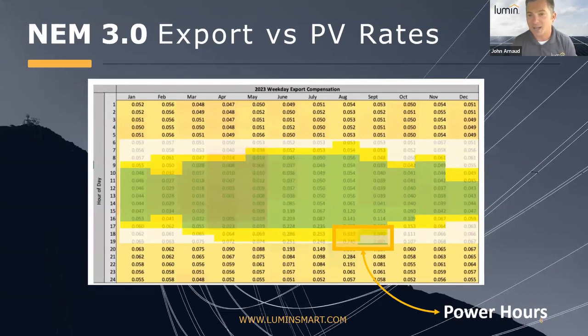And not coincidentally, the green boxes represent what hours in the day you're getting more than 1 kilowatt hour of production. So that's when you're really seeing some value out of your solar system, and it's not a coincidence that your peak solar production curve doesn't land in those power hours. So this was very strategic.